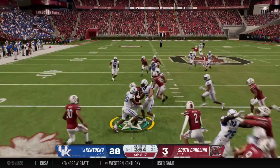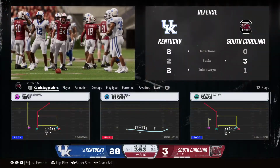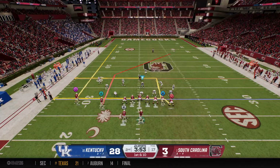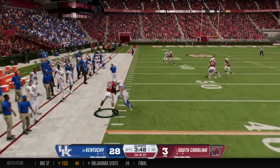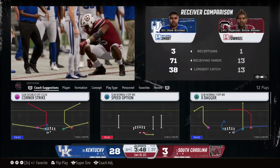See if he can make something happen with the return. Returner tackled right there. That's where they start the drive. And the Gamecocks offense is back out there on the field. First play of the drive, looking to throw the football. Finds that big tight end for a short pass. And he runs out of bounds. That's a big gainer there.